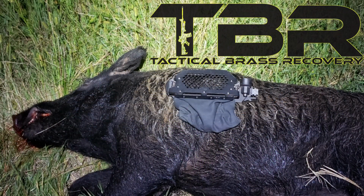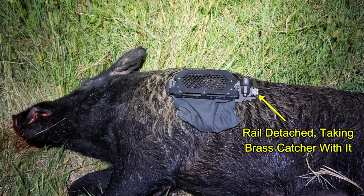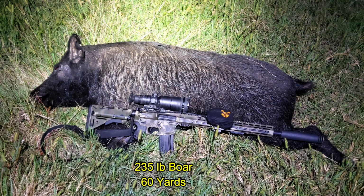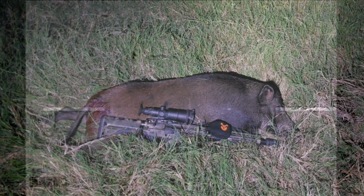Brass catcher by Tactical Brass Recovery. And as you may have noticed, the brass catcher is missing from my rifle. The rail on which it was attached had screws that came loose, and it fell off at the point at which I was shooting. I have the brass catcher resting on a 235-pound boar. It was the third hog shot. It was shot on the run at 60 yards. And the last hog, the one that gave me so much trouble, was a 185-pound sow.